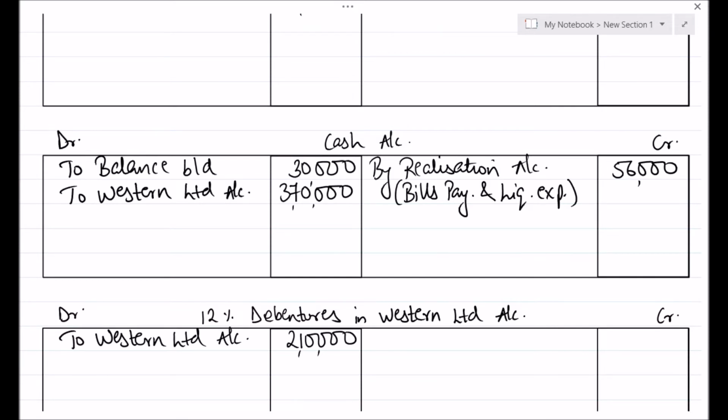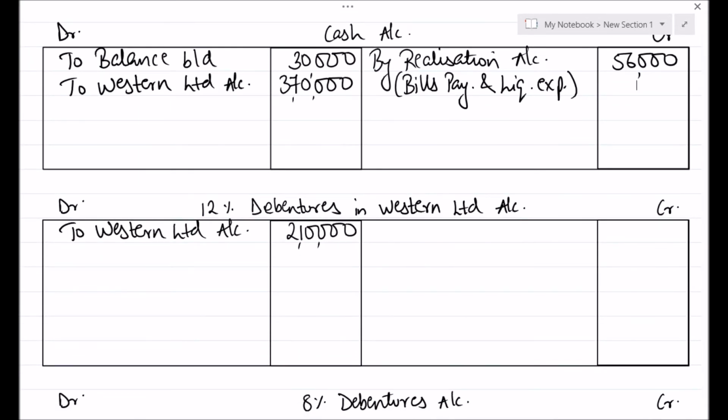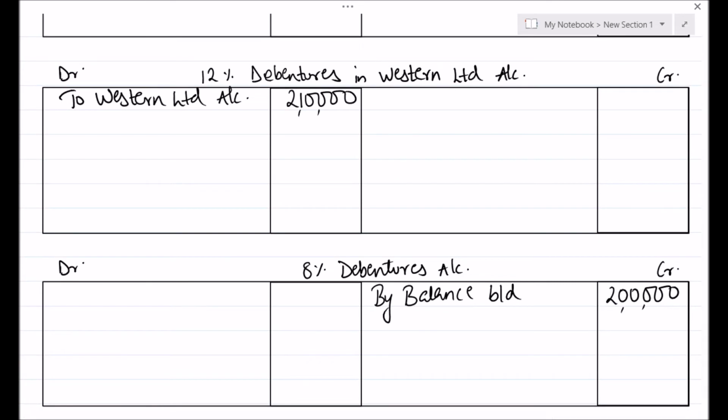Now we will close the accounts. Firstly, the 12% debentures in Western Limited will go to the debentures account by 8% debentures account, 2,10,000.